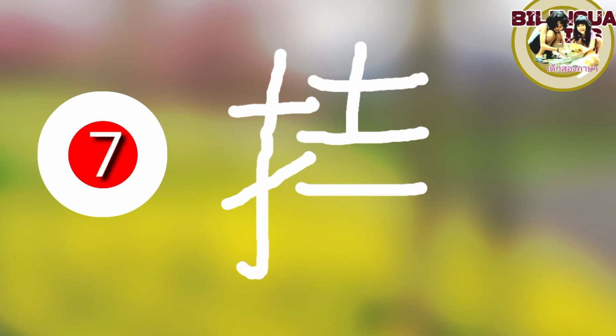Draw the fifth line to make it cross. Draw the sixth line parallel to the fourth. And the length is the same as the fourth line. Draw the seventh line parallel to the sixth line, and the length is the same as the sixth.